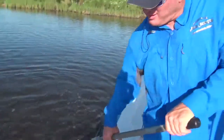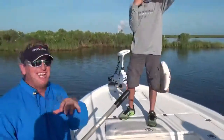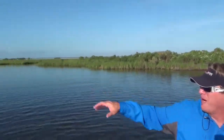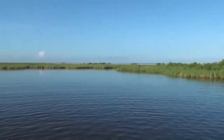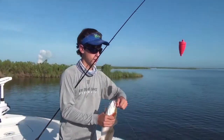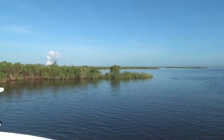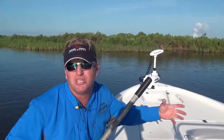Wait, let me scoop that one up. Joe's got one too. We got one in the net, and I just threw one in the box. But this just shows, we came down this entire bank, which is probably about 200 yards, and we caught just a few sporadically. We get to a point that has current coming around it, a falling tide rolling around, and guess what? The fish are stacked right there because this is the only spot with a little bit of current moving, where the bait is concentrating and the fish are schooling up. We're throwing shrimp in there and feeding it to them.